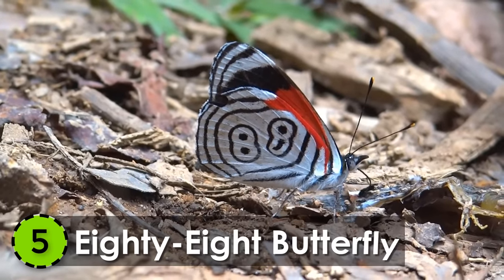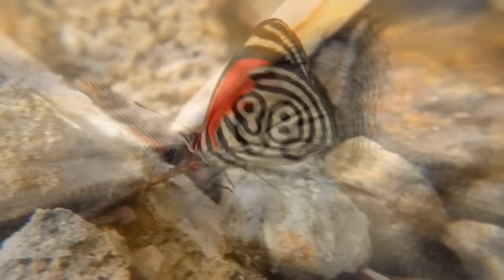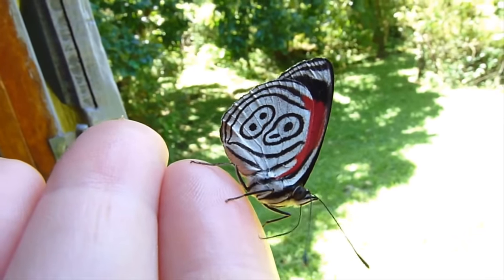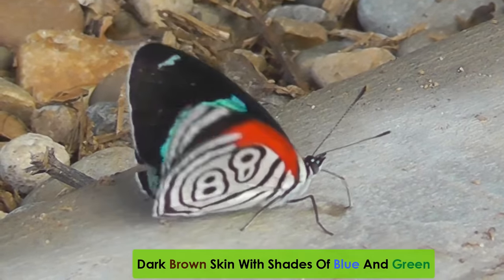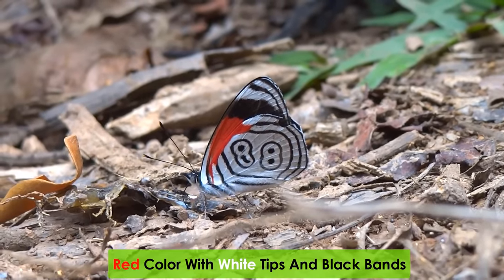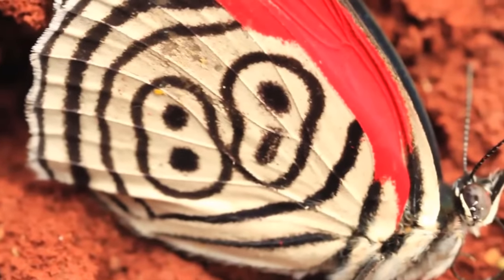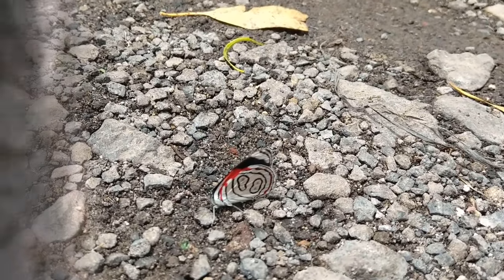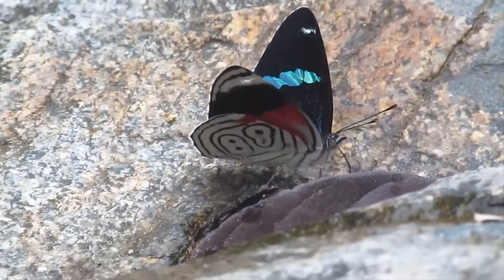Five, 88 butterfly. Scientifically known as Diathria ana, the 88 butterfly is a native insect of the tropical forests of Costa Rica, Mexico, Texas, and other American states. It has a dark brown skin with shades of blue and green on its forewings. The underwings are in red color with white tips and black bands on them. The hind wings have a white line making a pattern similar in shape to the numbers 88, giving the species its name. These butterflies in their adult forms feed on the rotten fruit.